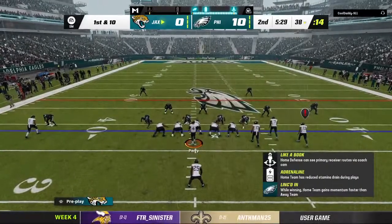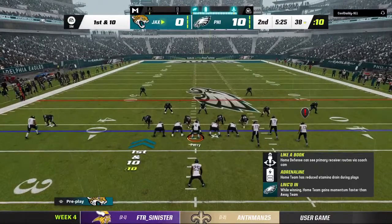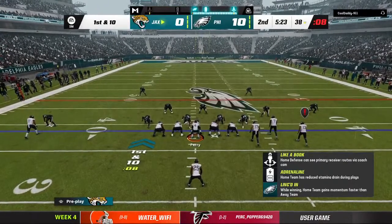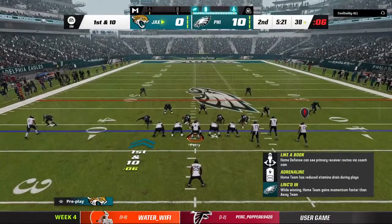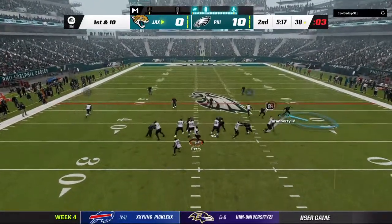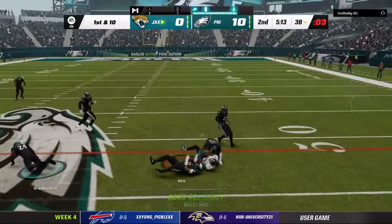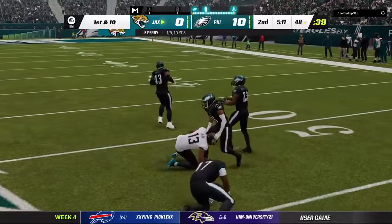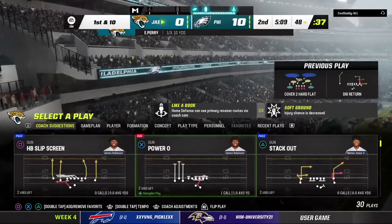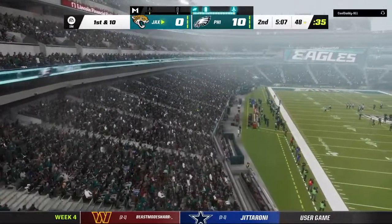So here's a 1st and 10 at the 38. Looking to throw. Perry. This one complete to Christian Kirk. And able to get this one across the 45 before he's brought down. 10 more there and another first down.